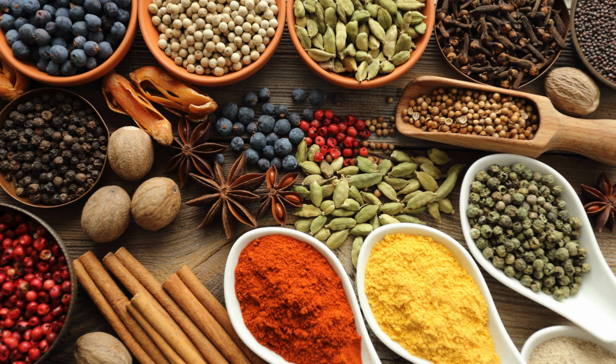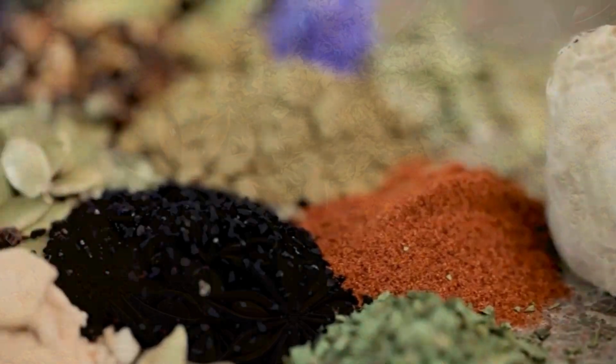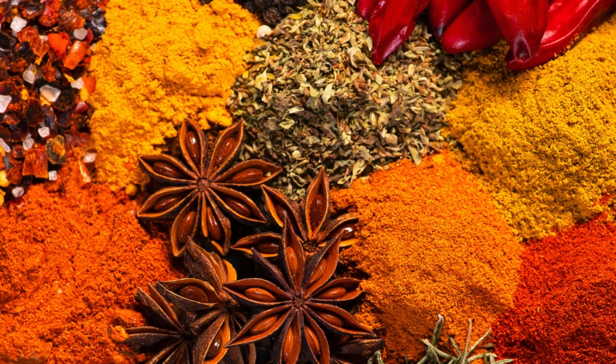And then maybe even gift packages for holidays and special occasions. That's a great idea. Because who doesn't love spices as a gift? Everybody loves spices. It's such a unique gift idea. It is. So, okay, we've covered so much in this deep dive.